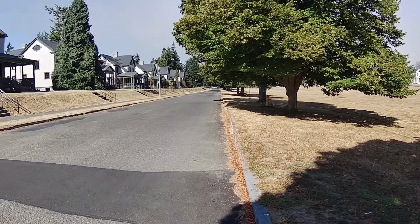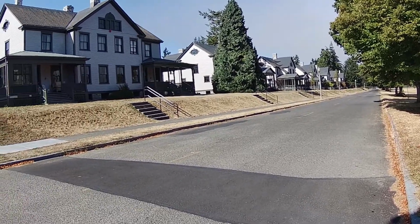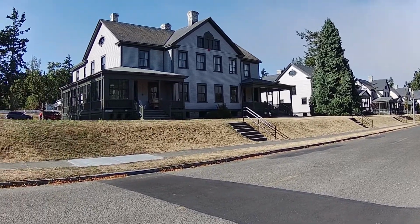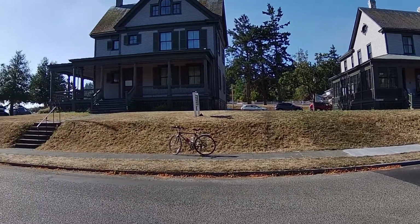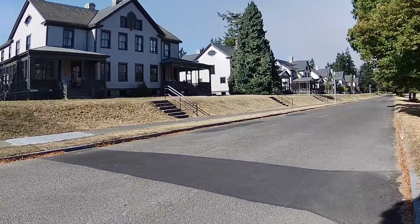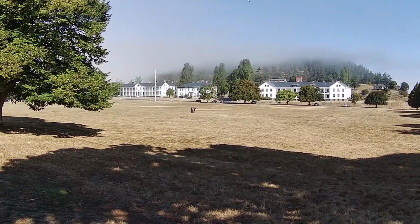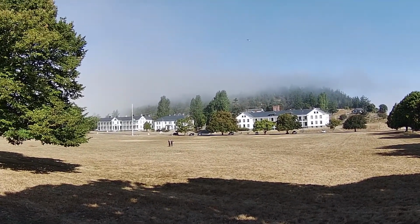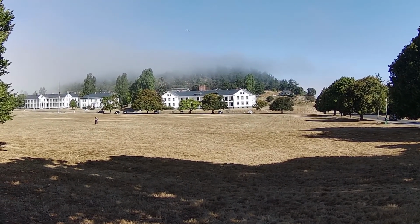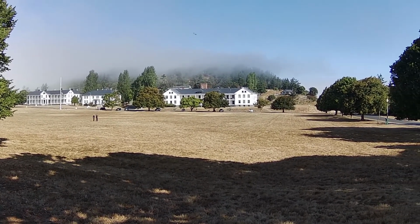Here's a view from the other end of Officers Row, and you can see the long row of houses. These houses you can actually reserve and stay in, except for the last one here on the end, and this is a museum. So it's Officers Row, and here's another view of the parade ground. Got some guys out there flying a kite. There's some of the hill, which is fogged in a little bit up there. That's where all the bunkers are, the gun emplacements.